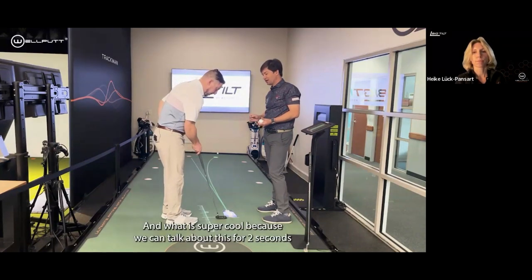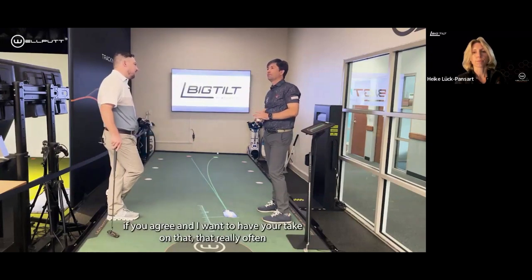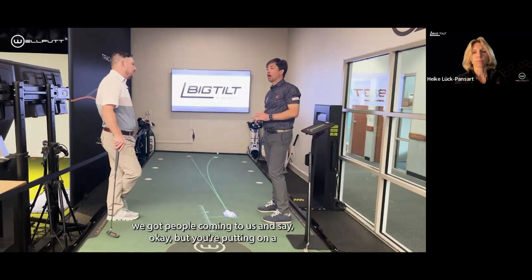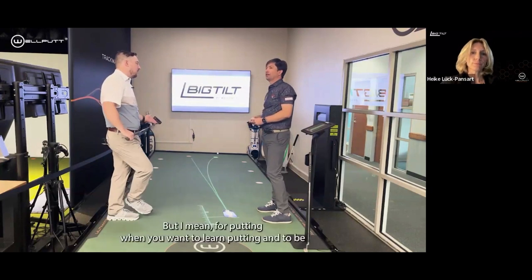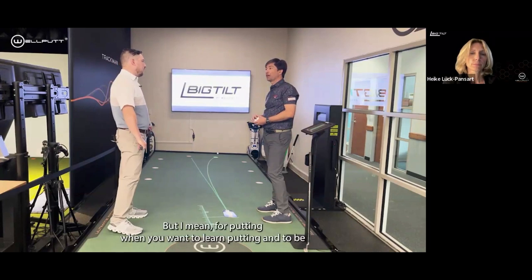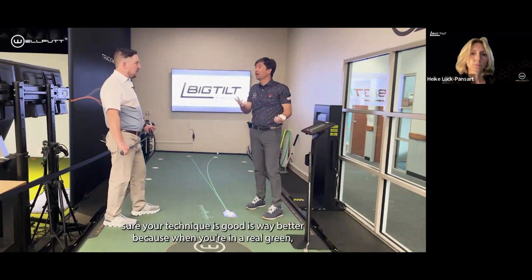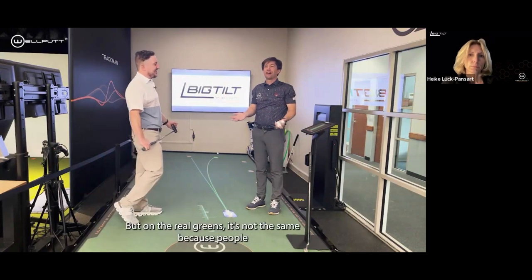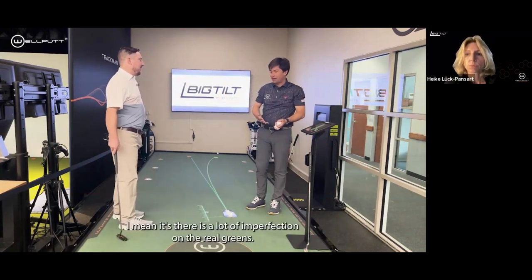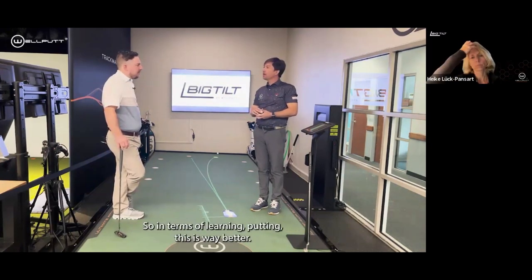And what is super cool, because we can talk about this for 2 seconds if you agree, and I want to have your take on that, but really often we got people coming to us and saying, okay, but you're putting on a synthetic surface, artificial turf, right? Sure. But for putting, when you want to learn putting and to be sure your technique is good, it is way better, because on real greens, and we love real greens also, there is a lot of imperfection. So in terms of learning putting, this is way better.